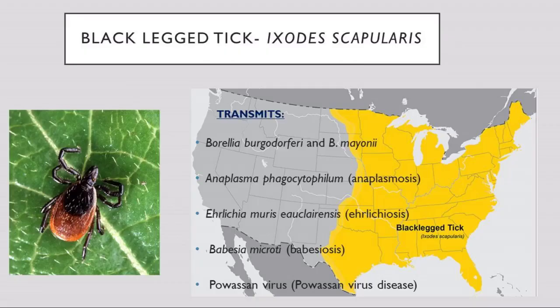So the black-legged tick, that's the Ixodes scapularis. Learn to identify it by how it looks. You have the black and the brown, kind of 2 crescents, and it transmits the diseases listed there. So Borrelia, of course, and then anaplasmosis, Ehrlichia, Babesia, and Powassan. So this is kind of your major problem.